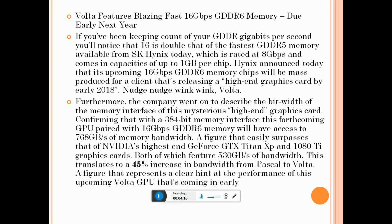2018. This 16 GB GDDR memory has access to 768 GB per second of memory bandwidth, a figure that easily surpasses the NVIDIA GTX Titan Xp and 1080 Ti graphics cards, both of which feature 530 Gbps bandwidth. This translates to a 45% increase in bandwidth from Pascal to Volta, a figure that presents clearly the performance of this upcoming GPU.